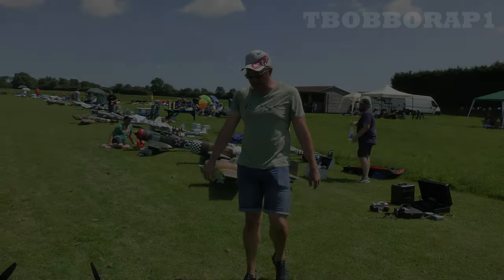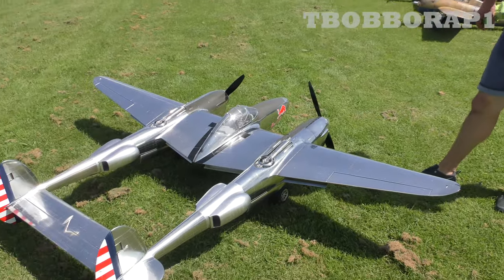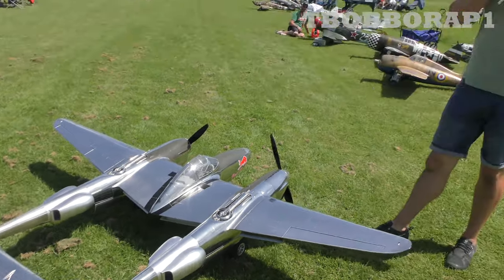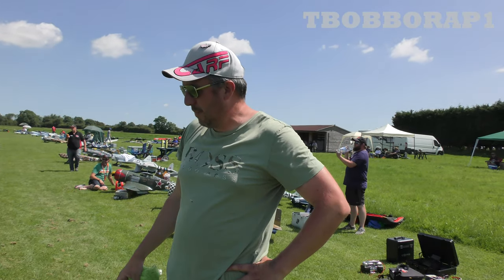Toy, Steve? Yep. What we got here today? Yellow aircraft, P-38. And how old's this model? You said she's quite old? It sat in a friend of mine's garage for about 30 years. 30 years? Yeah. Right. He built it.